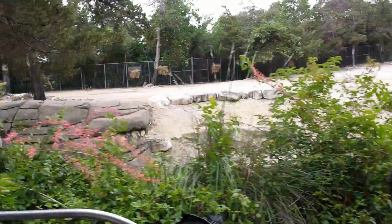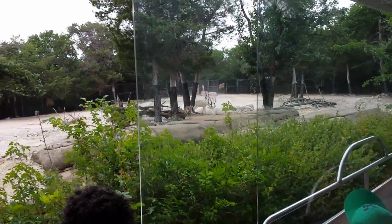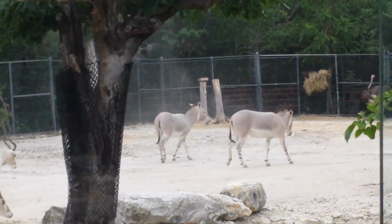Now we're also going to spot a couple of animals that look similar to the donkey. Those are a wild cousin to the donkey, the Somali wild ass. Now they're rolling around in the dirt in order to help prevent insects from biting them.